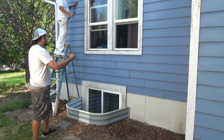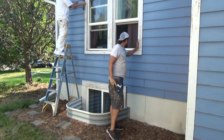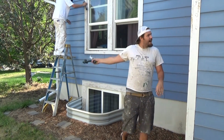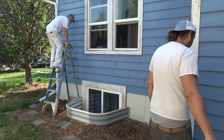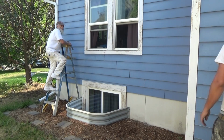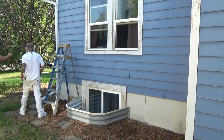Sure? She said the inside, and we'll verify again. She said she had a problem. But it looks like we're going to have to replace a piece of the window on the far side. You mean that bad one? No, I don't know if you saw, far, far away.